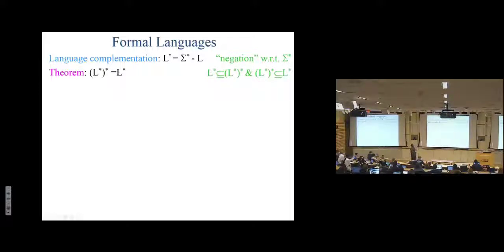Okay, here's another theorem. L star star is the same as L star, always. So starring it twice doesn't do you any good. Starring it once already gets you there, to starring it any number of times. I'm not going to give you the proof here, but for extra credit, prove it.